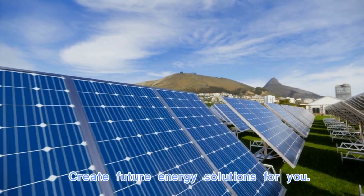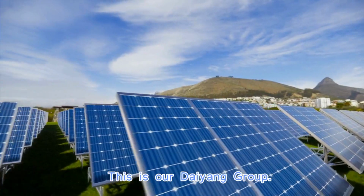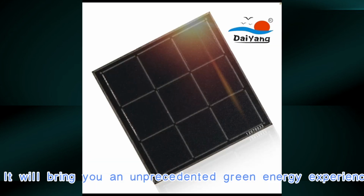Daiyang Group, create future energy solutions for you. This is our Daiyang Group, the latest 0.5 watt patch solar panel. It will bring you an unprecedented green energy experience.